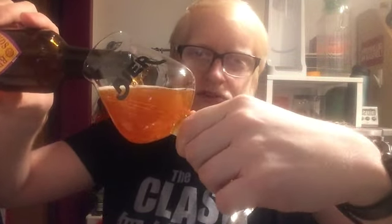Nice aromas on the neck of the bottle. I love this little Bier Deluxe glass. I love the Bier Deluxe logo as well. A little bit of useful information there for you.